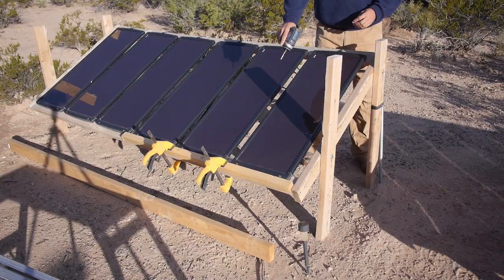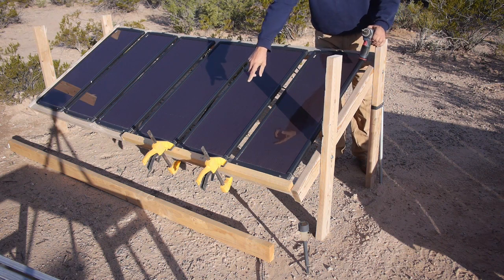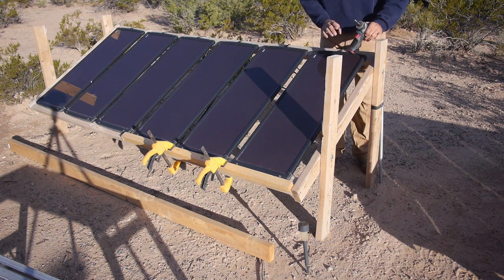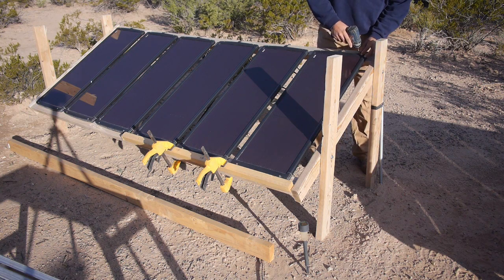What I did though, I put where the clamps are. I've got a 2x2 clamped down there so that the panel can rest on that. That just makes things a lot easier so you don't drop it.